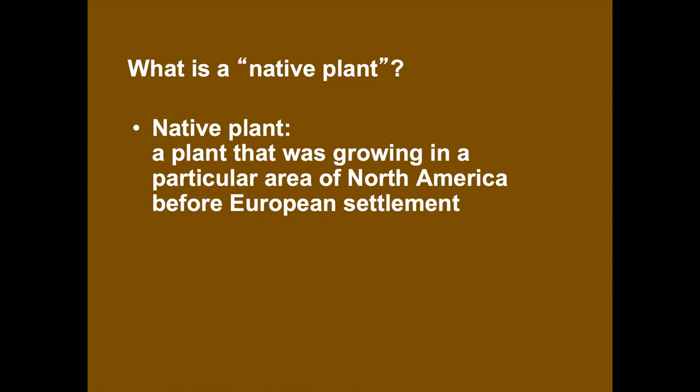So we'll start with the question, what is a native plant? The old definition was that, and I'm looking at a native plant to Peters Township, so we're talking about this particular geographic location. The old answer to what would be a native plant for Peters Township, Pennsylvania, would be a plant that was here in this particular area of North America before European settlement. So before the white man came. That's the old definition that focused on location and time.